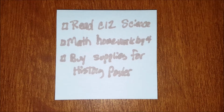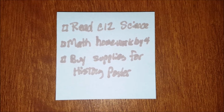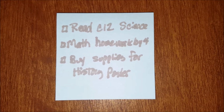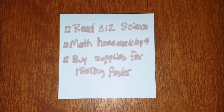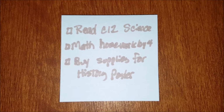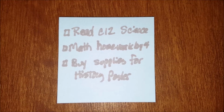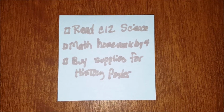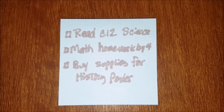A more advanced tip might be, okay, which one has to be done, and you code that in A or number 1. Which one could I put off until tomorrow? Maybe that's buy the supplies for history poster, and that may be a 3. So if that helps you to code things 1, 2, 3 or ABC, it's called prioritizing, and that way you know which one to do first.